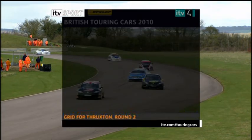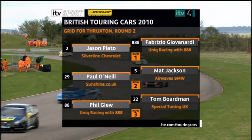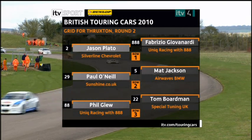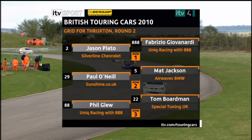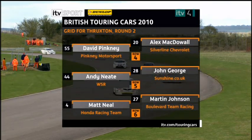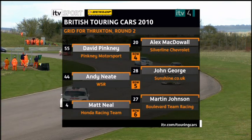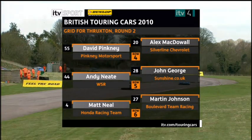Race 1 winner Fabrizio Giovanardi now has 45 kilos on board his cars. He starts from pole, Plato alongside, Matt Jackson and Paul O'Neill on row 2, and Tom Boardman and Phil Glue, in his first British touring car meeting, on the 3rd row. Alex McDowell right behind him, his former rival from Clios. Then Dave Pinkney, John George and Andy Neitz are together on row 5. Martin Johnson and Matt Neal are on row 6.